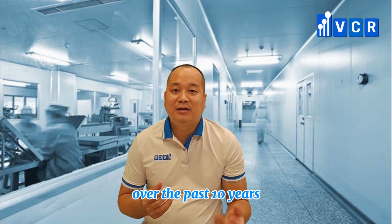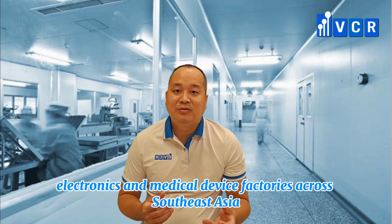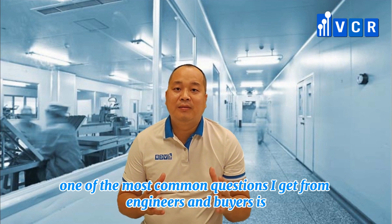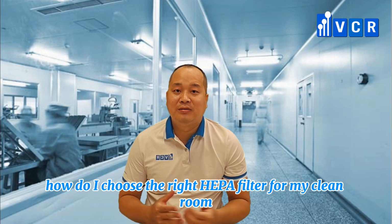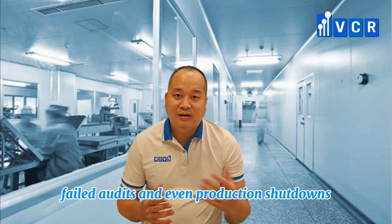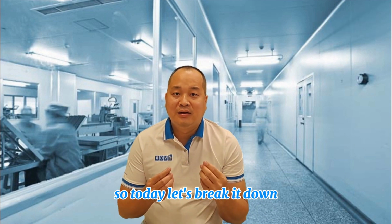Over the past 10 years, we've supported cleanroom setups in pharmaceutical, electronics, and medical device factories across Southeast Asia. One of the most common questions I get from engineers and buyers is, how do I choose the right HEPA filter for my cleanroom? A wrong decision here can lead to contamination, failed audits, and even production shutdowns. So today, let's break it down.